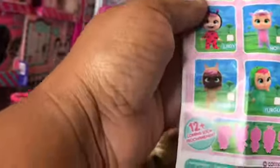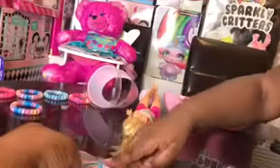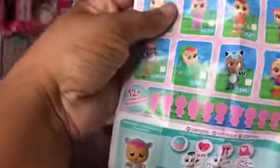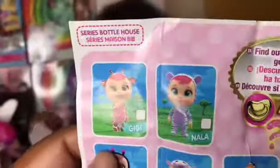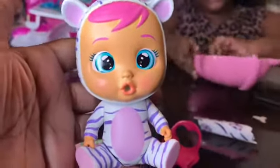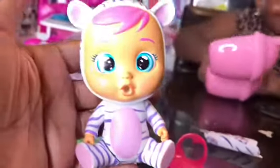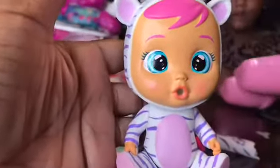Wait. We have Candy, who is a rare. I'm just going to pick her up. Wait a minute, Miracle. We have Lady. We have Hoppy. Nala. I got Nala. So Miracle has Nala. You got it. I really want Nala. OMG, I really wanted Nala, and I got my favorite one.